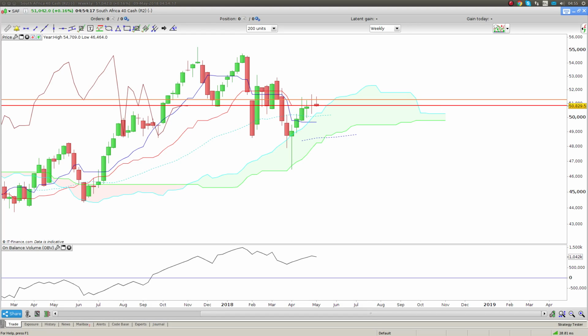Morning, everybody. So let's start off with the Aussie and see what trade setups we can see today. Now, on the weekly, we still have these two areas of support and resistance. The first one is the weekly Kijun-sen, the red line, which I've drawn in, and the next one is the previous low of this week here. Okay, you can see how we are battling to get through that level, which is 51,320.